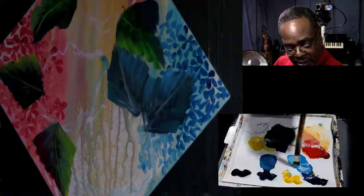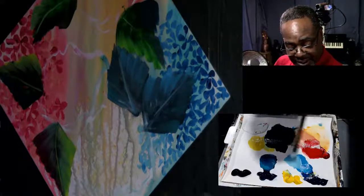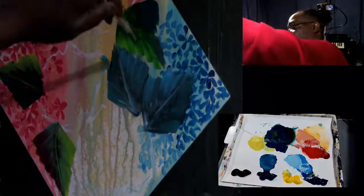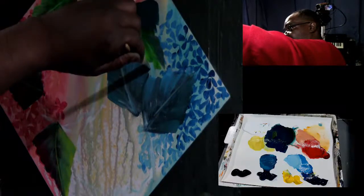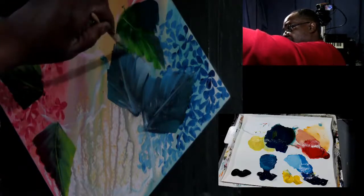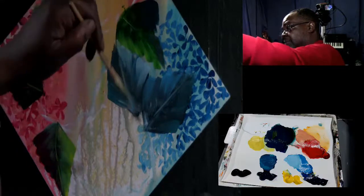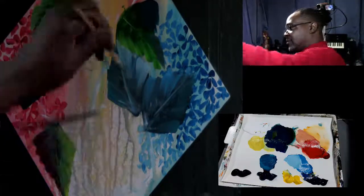A little more white. Let's brighten that up a little bit. Let's get these guys to kind of stand out back here. These blue fellas. Just like that. And skip a couple of them. I'm going to show you why in a second. You see, if you skip a couple, it brings a little leaf in the back.